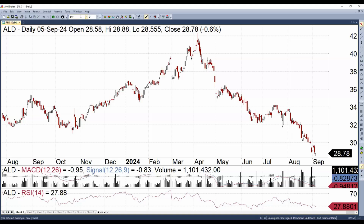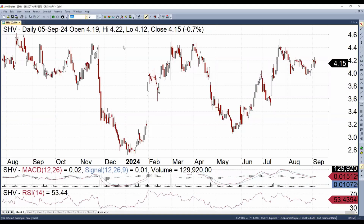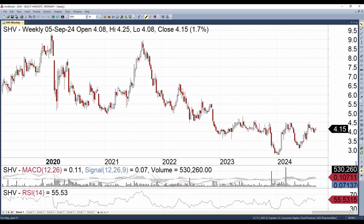All right, I'll do one more. We have Select Harvest. So start with a weekly chart. So we could see this one's longer term been quite difficult, but what's just sort of grabbed my attention is that seems to be a very obvious level here at 450. So that's the level to watch. I wouldn't be necessarily touching it yet.